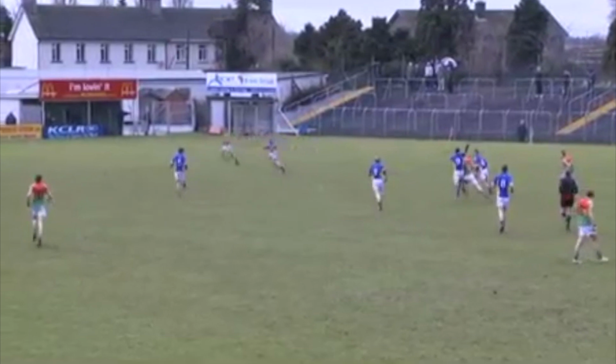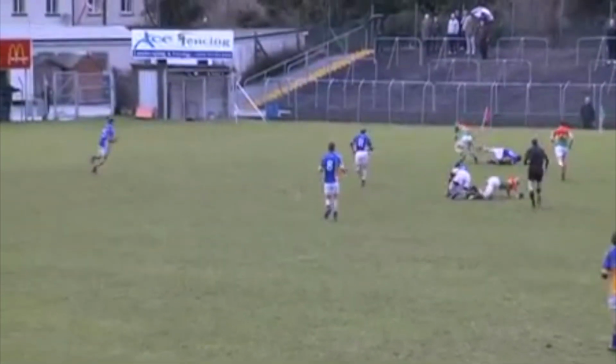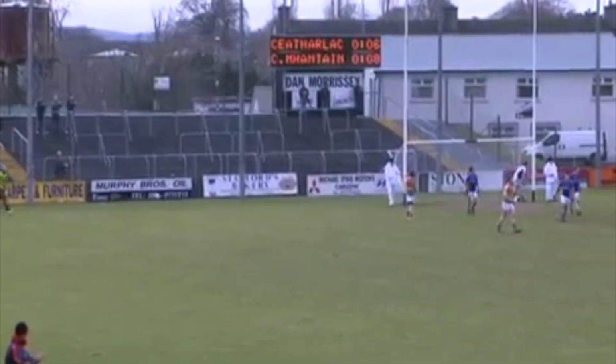Heading towards the Wicklow 45, he's still going. Have they found him again? He ends up on the floor, but the referee doesn't give the free this time. Lays it off to Alan Curran. Alan Curran on the right foot, a dummy solo, and now a shot from Alan Curran and puts it over the bar. That's a great score.